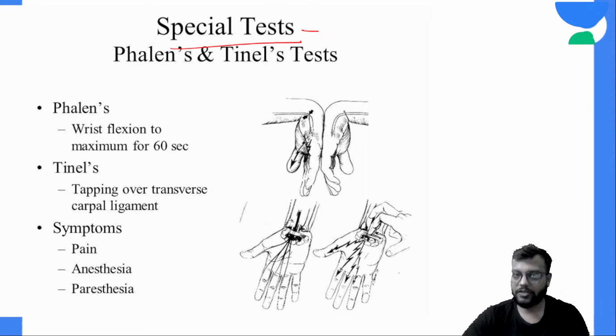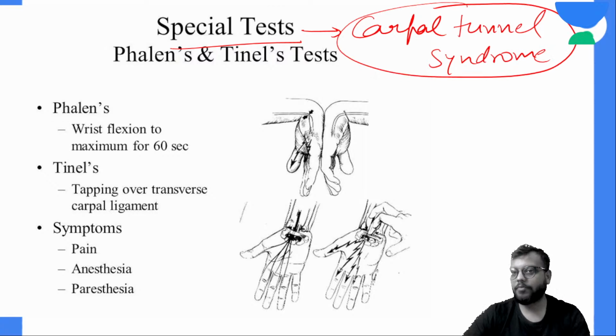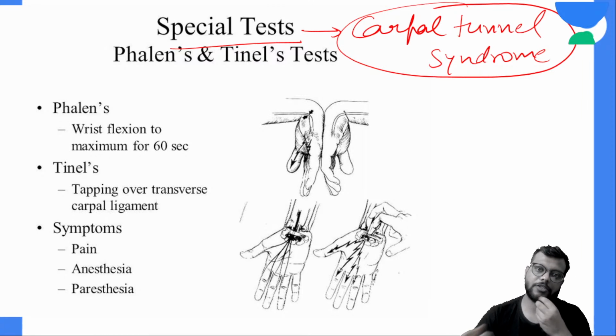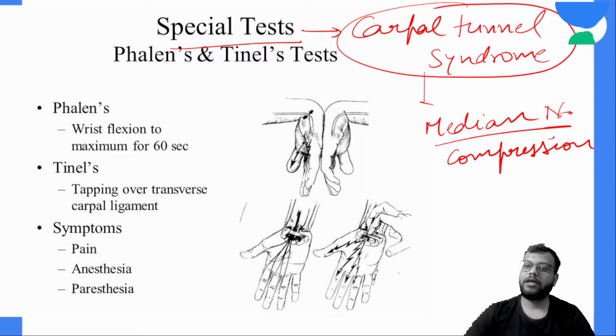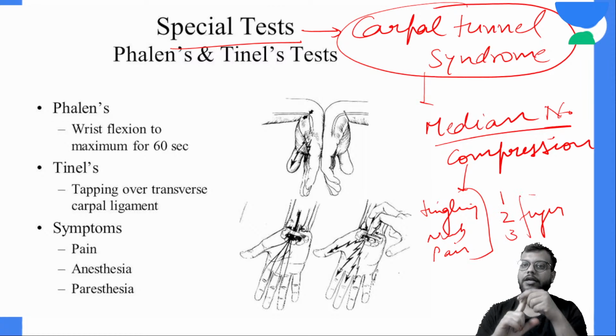Now special tests, we are discussing the tests for carpal tunnel syndrome. Now what is carpal tunnel syndrome? What happens is that there is this flexor retinaculum. So just beneath the flexor retinaculum there is the median nerve. So sometimes there is compression of the median nerve beneath this flexor retinaculum, and from this there will be carpal tunnel syndrome. So what will be its symptoms? Tingling, numbness, pain in the supply of the median nerve, that is the first, second and third fingers. Okay, the thumb, index and the middle fingers.